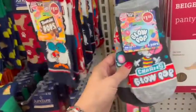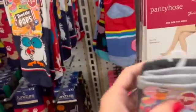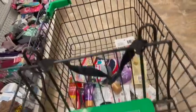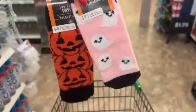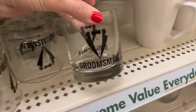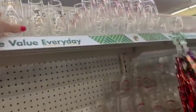Oh my gosh, that's so cute. This looks so vintage. These are so vintage. Are you kidding me? I'm sorry. Where have these little pink ghosts been? How is this not viral? We're getting those. Look how cute this is. Groomsmen glasses. Bachelorette bash. I do crew.